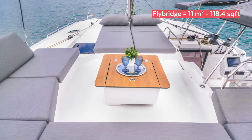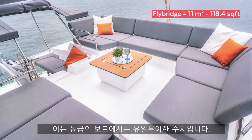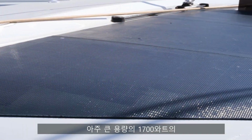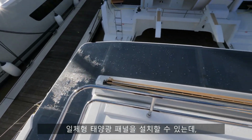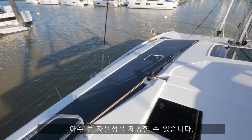Yes, regarding the exterior, one big asset of the boat is the flybridge, because you can have around 11 square meters of surface living space in the flybridge, which is unique for this size of boat. And also, you can have as an option 1,700 watts of integrated solar panel, which is huge and can provide a very big autonomy of the boat.